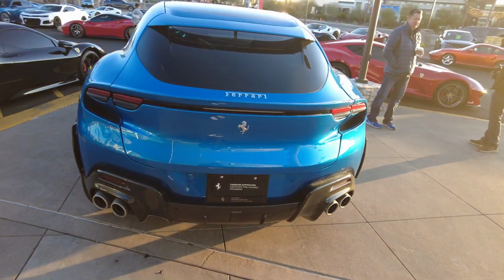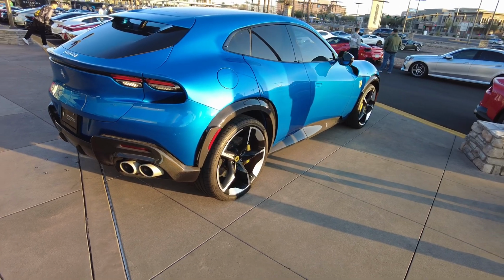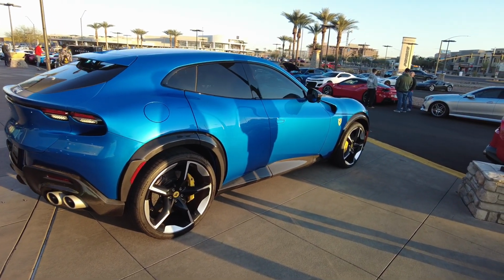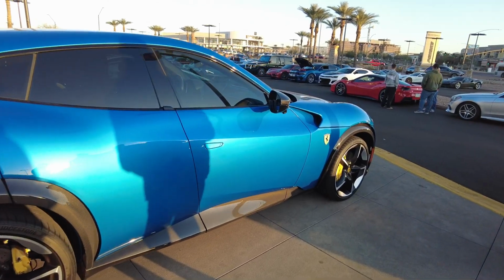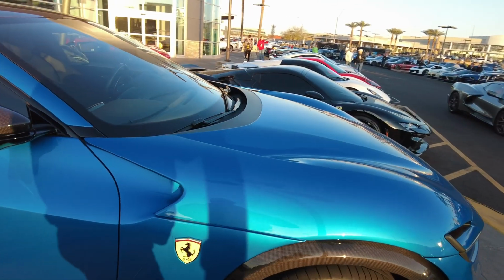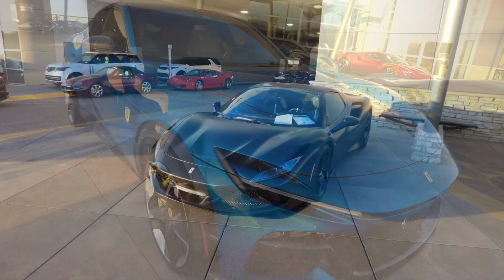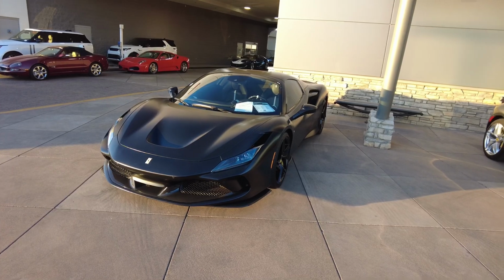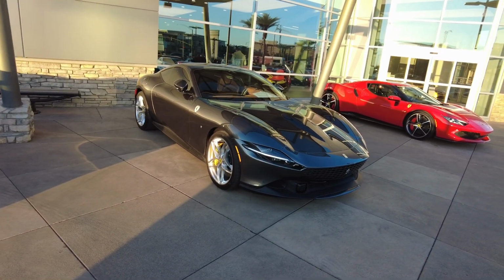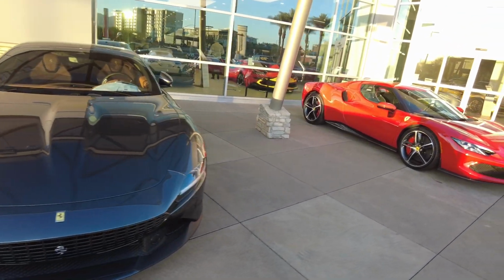Interesting shape. What do you guys think? That's clean. I know they're going for a grip. Pretty car. So they have a lot of dope Ferraris over here. Big money dealership.